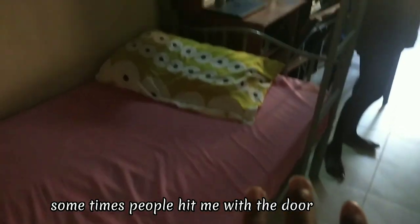With the room tour. Okay, come on in. When you walk into the room first, my bed is what you see. Sometimes people hit me with the door, but it's fine. And this is my bunkmate's bed. It was supposed to be a single bed originally, but this is one of the other beds and the desk for sitting on and reading when you're feeling studious.